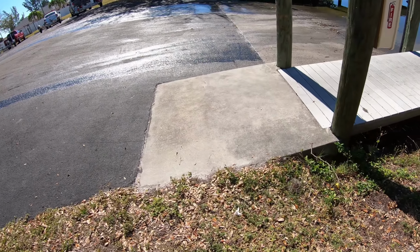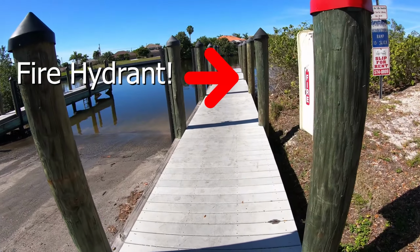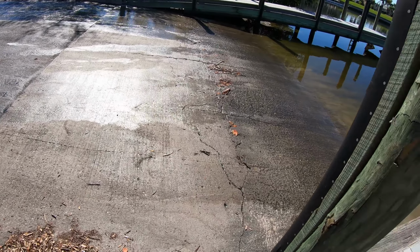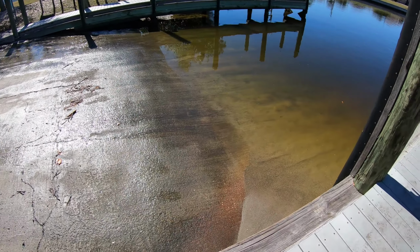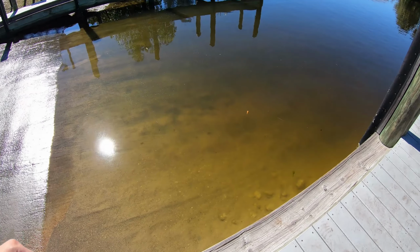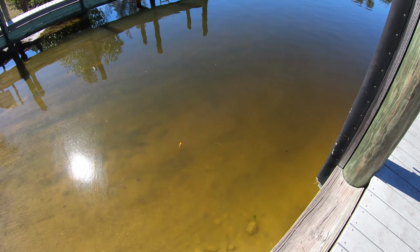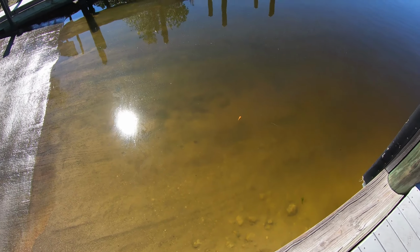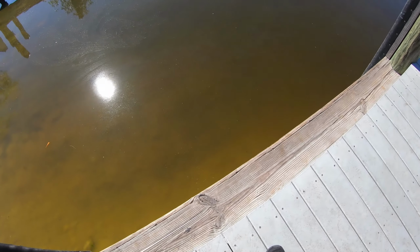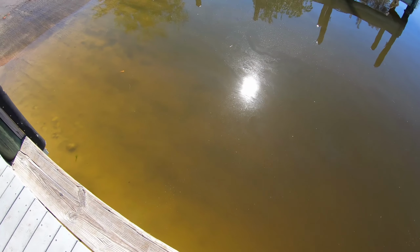All right, so here's the deal, guys. Here's the ramp. It's in pretty good shape. It's hard to tell how far the concrete goes. Oh yeah, that's no bueno. Look at them rocks. It's not the best ramp I've ever been to. It's also not the worst.